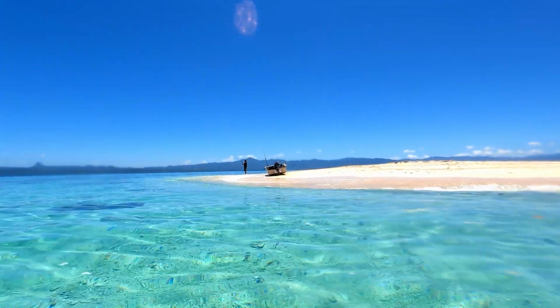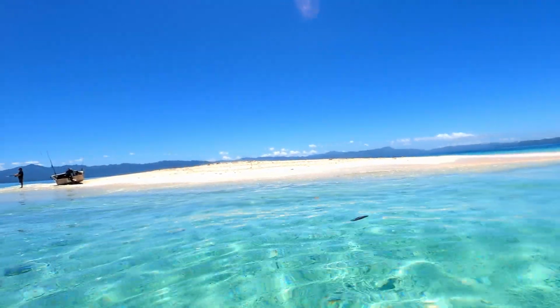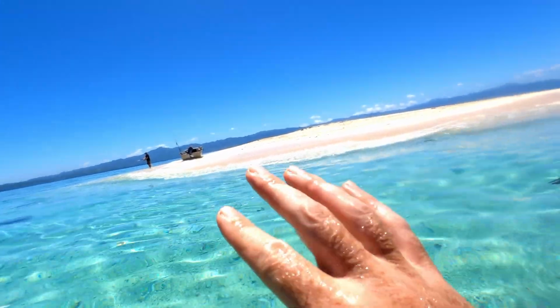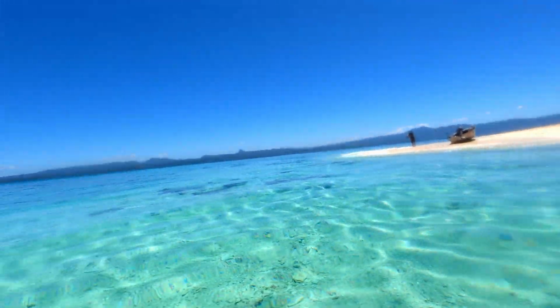Andy's throwing a couple of lures off the little sandbank here. First time I've ever been to this one here. Really good spot, awesome for swimming, but really need the anchor because this cops it. Look at my little boat getting thrown around. This sandbank sort of gets waves from every angle.